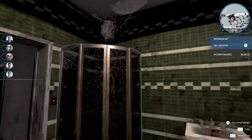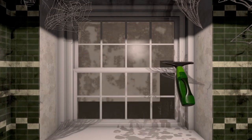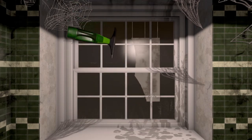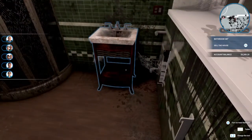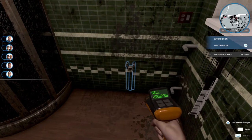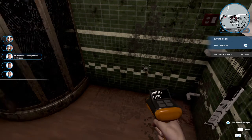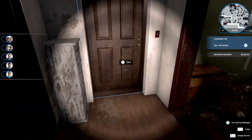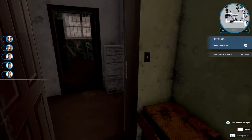God dang, look at all the cobwebs in here! That is so insane! And we'll get rid of this too, because we're starting all over. That only went for $1.26. Well, hang on, guys! Calm your horses. We gotta get things cleaned up for anything to matter here. See, look at that. Oh my gosh.